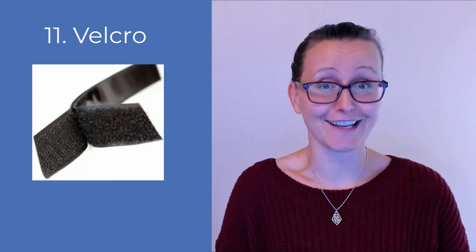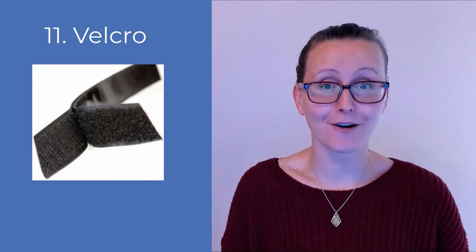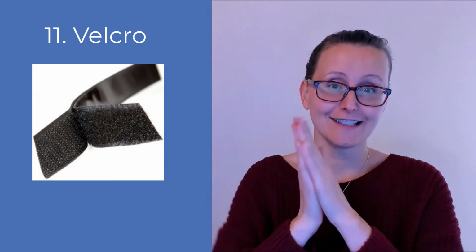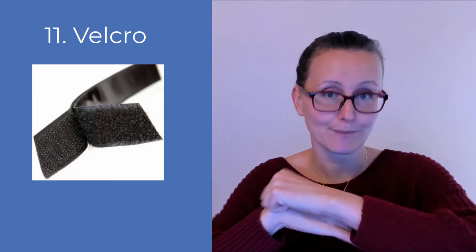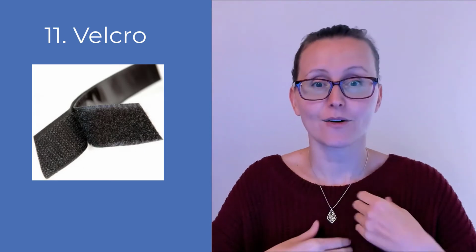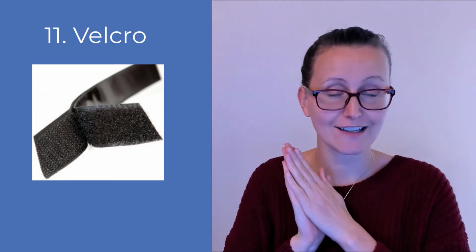The next one, I really don't know what to call it if you don't call it the brand name. This is Velcro. Velcro is that stuff that sticks together so you can close your shoes for children and you just pull it off and stick it back on. Or sometimes for costumes or for other clothing, you can just Velcro something shut.